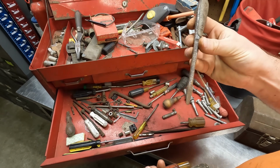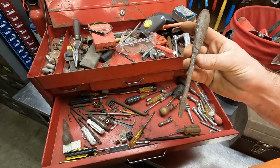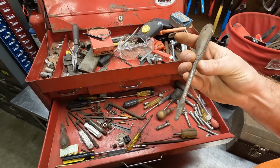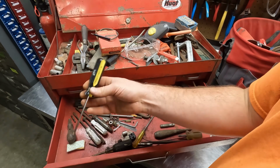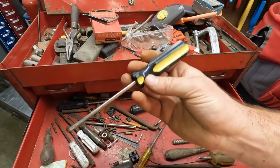It's one of those Perfect Handle screwdrivers. This one actually could be a cool restoration. Would take some work, but it's all there. There's two of these, Stanley USA, the black and yellow.